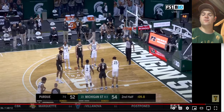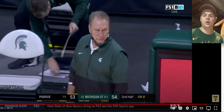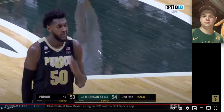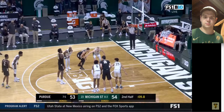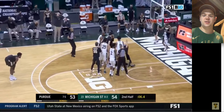You can see he's a 47% free throw shooter on the year. He is going to make the first one. Second one now. Again, 9.8 seconds left. Timeout, Michigan State. And here we go. Under 10 seconds left. Zach Edey, it's a scramble for the ball, right? A few seconds go off, and it's going to be a jump ball, right?